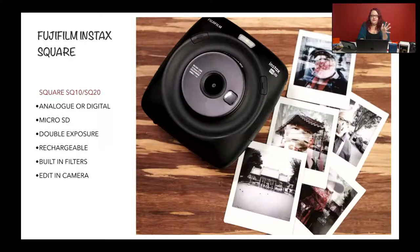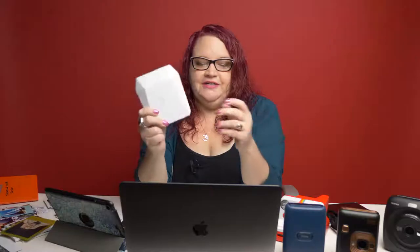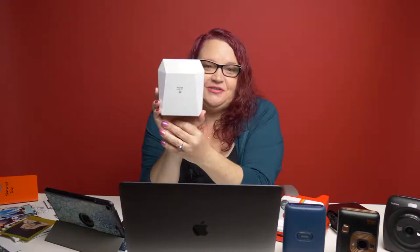I love this format also because the size of the film is a little bit larger. You also have a printer. So I keep picking things up. Sorry, Devin. I can do this. But this is your printer, right?